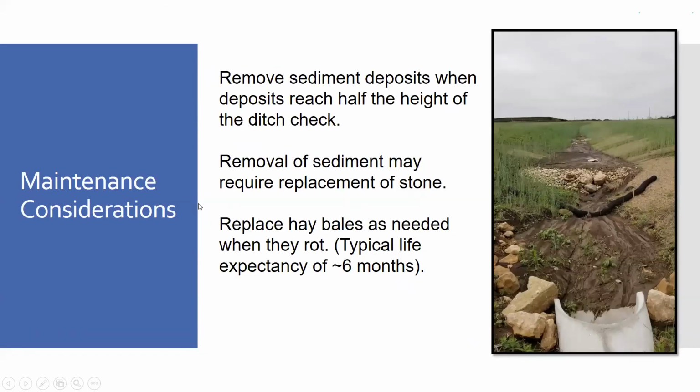So maintenance considerations: remove sediment deposits when deposits reach half the height of the ditch check. In this case, you can see that sediment has actually reached the top of the ditch check. So that sediment needs to be removed. It should have been removed a while ago. Removal of sediment may require replacement of stone.